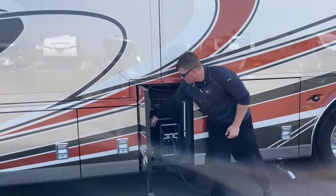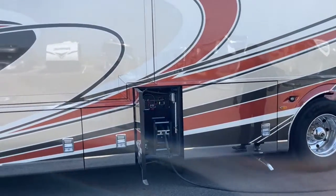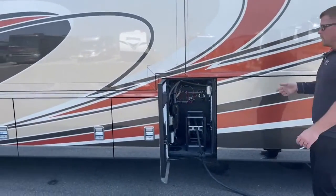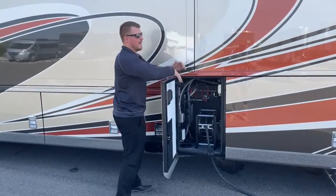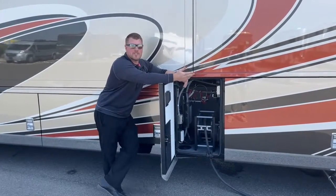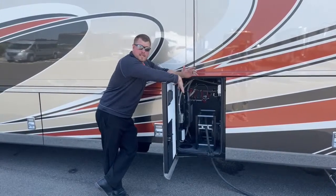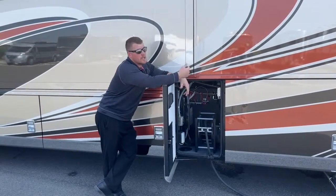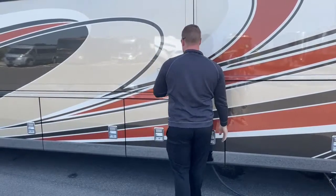Other thing in this bay that's important is we do have a 30 amp plug. They say it's for a stacker trailer, but I can think of other uses for it. Let's say you're out camping with your kids. They have a small travel trailer that doesn't have a built-in generator. You can actually plug them in right here and take power off of your coach and give it to them, primarily off of your 12,500 watt generator.